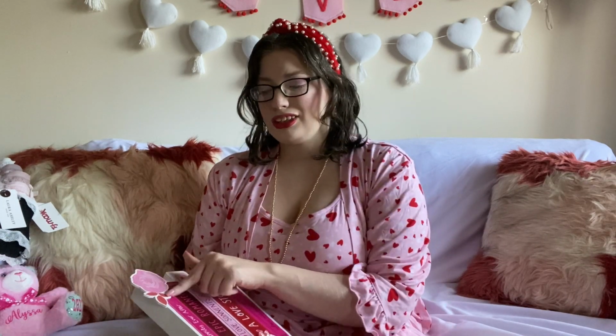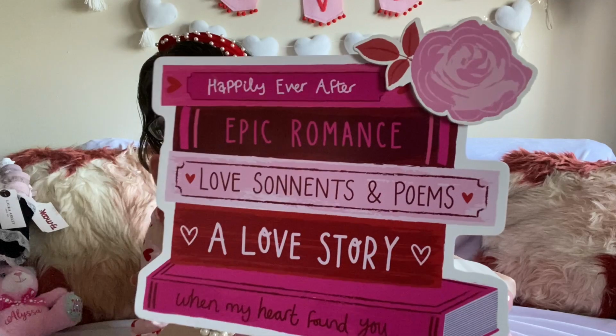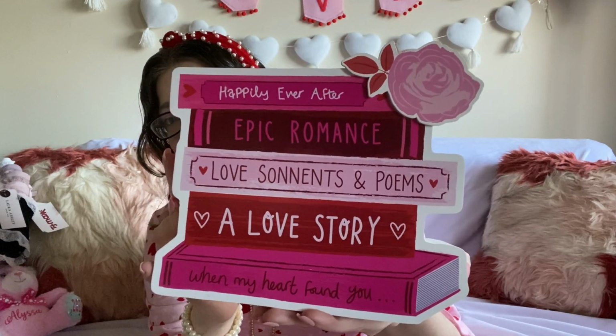I really want to do a nice little looking bookshelf because I don't have a lot of books, but I plan on trying to have a little bit of a collection of books and just making it look cute. I think it would be adorable. And I had to get it because it had a rose on it. Look at this. It has a rose on it and it had books on it. So I was like, this is great.